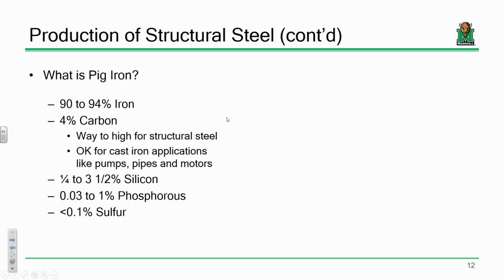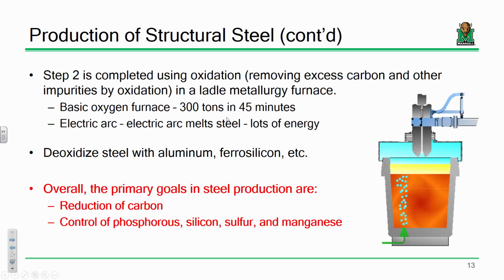So this is way too high for structural steel, but it's okay for cast iron applications, like a cast iron motor or something like that, because you're hopefully not going to experience as many permanent deformations in those scenarios. So like I said, 4% carbon, way too high. For structural steel, we're in the 0.1 to 0.3% range, so we're going to have to reduce this a fair amount to turn this into structural steel. So that's what step 2 is.